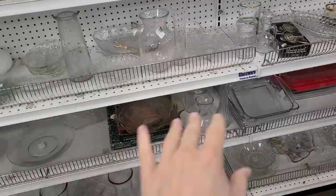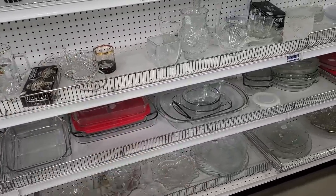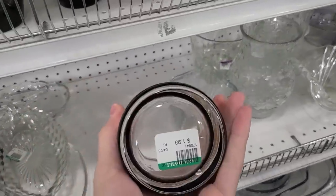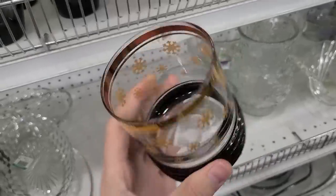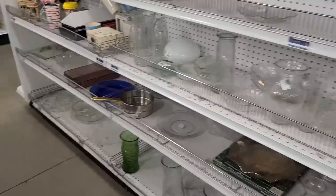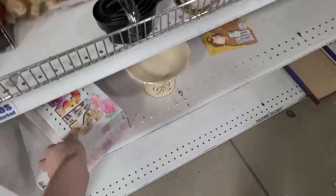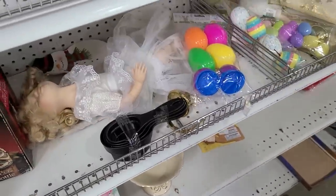I don't know about any of these mugs. I'm not feeling them. Vases, no. More vases, no. Actually, this looks kind of fun. $2, just one glass. It's for those lonely nights in winter time. We never finished this other aisle over here. This aisle, we didn't finish it. Paris for $2. That girl is asleep.